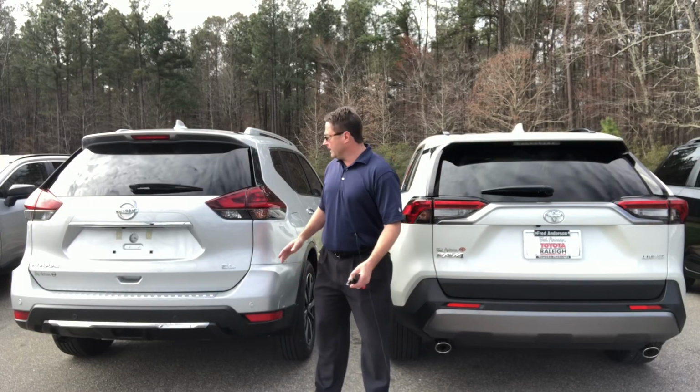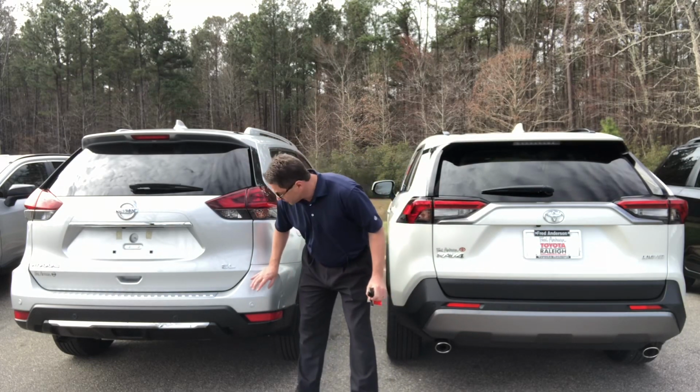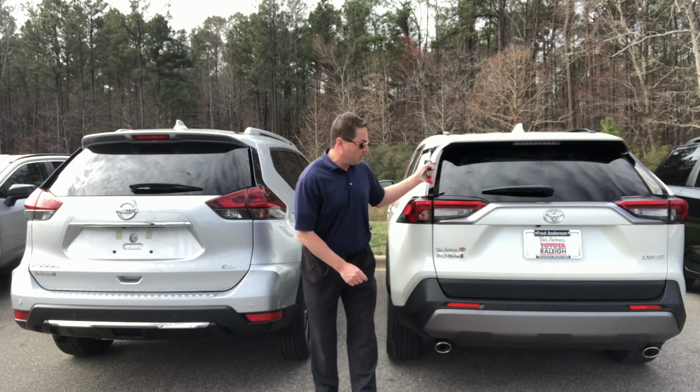Let's compare the back ends. Rogue has LED taillights, so does the RAV. It has rear parking sonar, so does the RAV. It has rear parking sonar and front parking sonar.